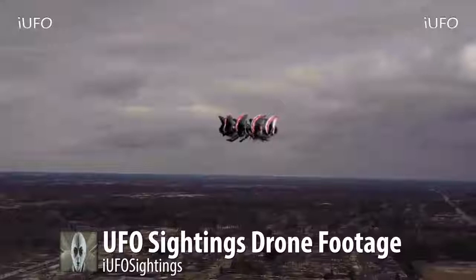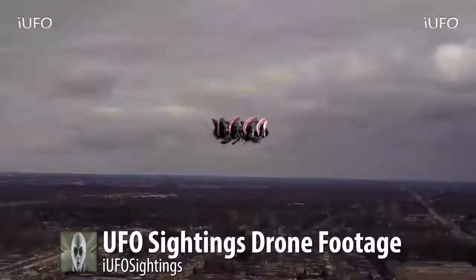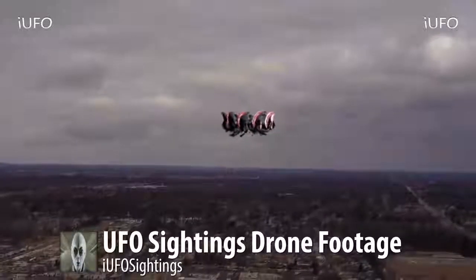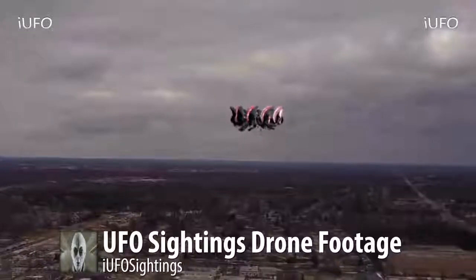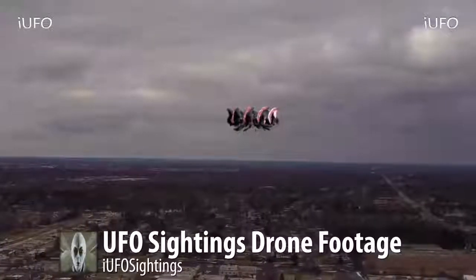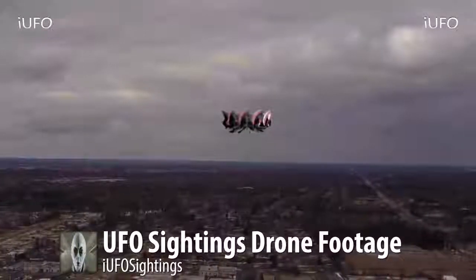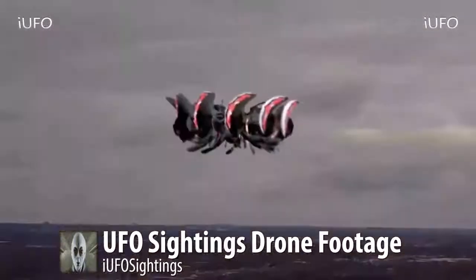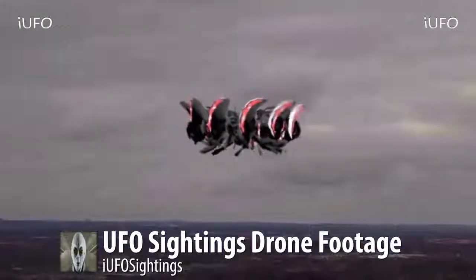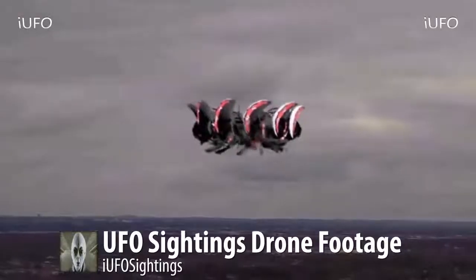Source claims he was flying up in the air, just for joy, just taking out the drone, trying to see how high he could go up. I believe he said he was about 200 feet up in the air. And he was looking at the screen. I guess he's using an iPad as the screen, and then saw this object, and then obviously was following it. Very interesting footage, guys.